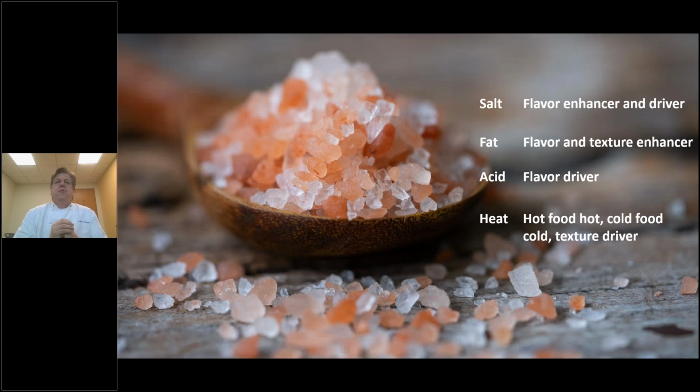So the four things that a chef would look at when they're creating food is salt, fat, acid, and heat. And salt being the number one driver for balance as far as flavor enhancement. And fat is flavor and texture enhancing, and acid is a flavor driver. So once you have the balance of the fat and the salt, you use an acid to maybe enhance that slightly so that you can reduce one over the other. And then you might drive something through heat, meaning you're going to add something like a pepper or a chili or something that's going to give you just a little bit more texture when it comes to the developing of the flavor palette.